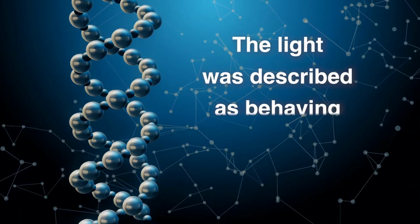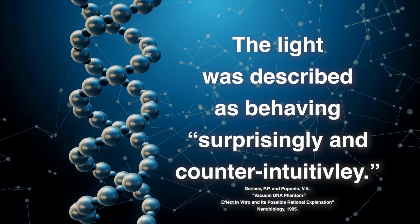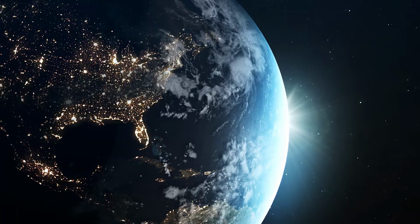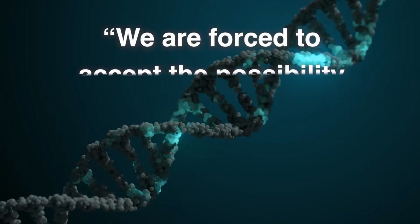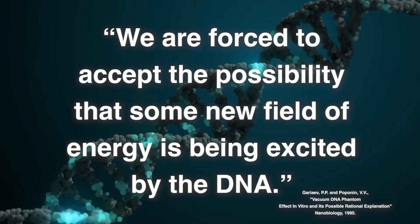I want to read this to you because this is the conclusion from the actual scientist. I want you to hear what they said word for word. So the scientists' conclusion was that the light was described as behaving surprisingly counterintuitively. And it's counterintuitive to the scientific belief that everything is separate from everything else, when actually everything's connected. And they go on further to say, quote, "We are forced to accept the possibility that some new field of energy is being excited by the DNA." It's not really a new field. It's a field that's always been there that science is starting to recognize.